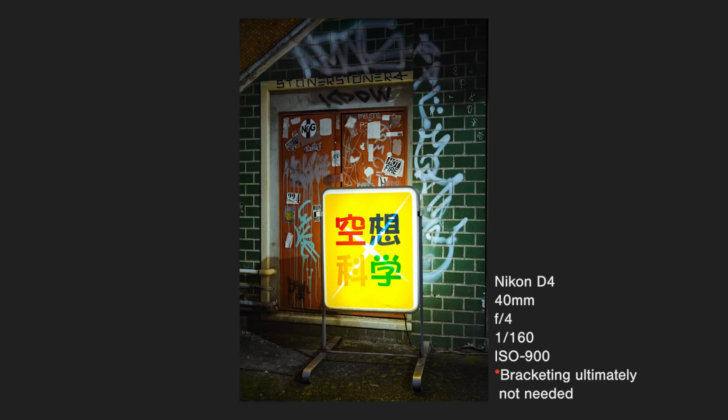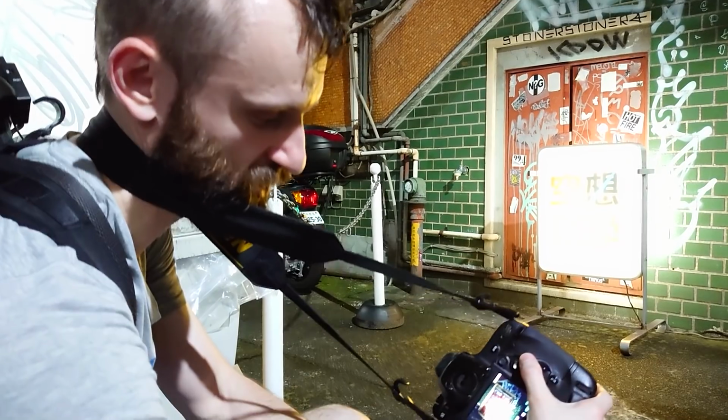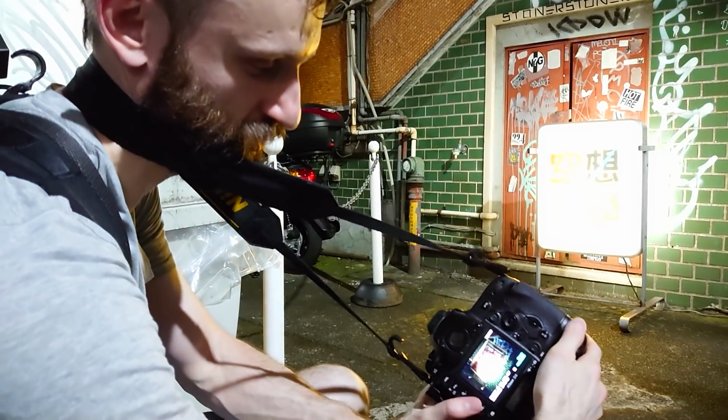Which means the ISO is going to be 2 times higher on average. And I mean, to me, these colors are absolutely gorgeous, and the background too. So yeah, let's keep going.